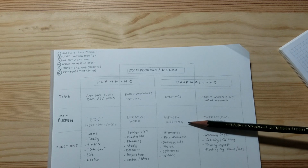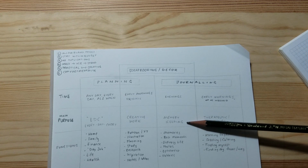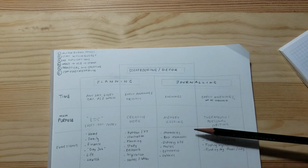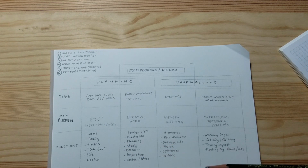So memory keeping would involve some sort of journaling, writing down bits from our lives. And obviously the personal writing is definitely journaling. It's like hardcore, 100% journaling. So I realised I could divide it into 2 there. I occasionally do a bit of journaling in here, but mostly not. It would mostly go on here.